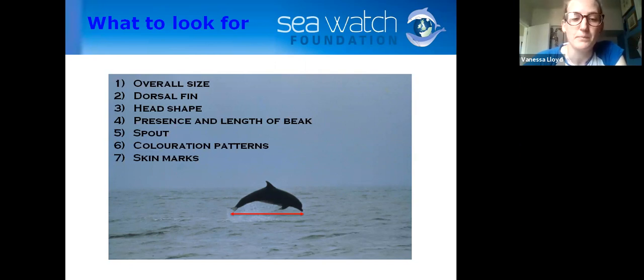Then you want to see whether it has a dorsal fin, and look at the shape of the dorsal fin and the positioning of the dorsal fin. Also look out, if you can see the head, for the head shape and whether there's a beak, and the length of the beak. Another thing to look out for might be the spout. When they come up to breathe, you might see a blow, and also coloration patterns and skin marks.